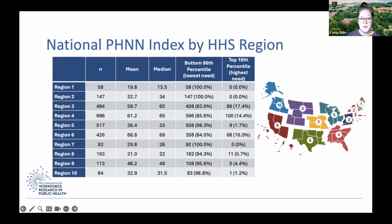Next, we looked at mean and median need measures by HHS regions. The HHS map is here as well. We identified that regions with the highest need included regions 3, 4, and 6, which are the mid-Atlantic, southeast, and border states. And while this is helpful from a national perspective, it becomes relatively less useful for individual states and for planning within states.